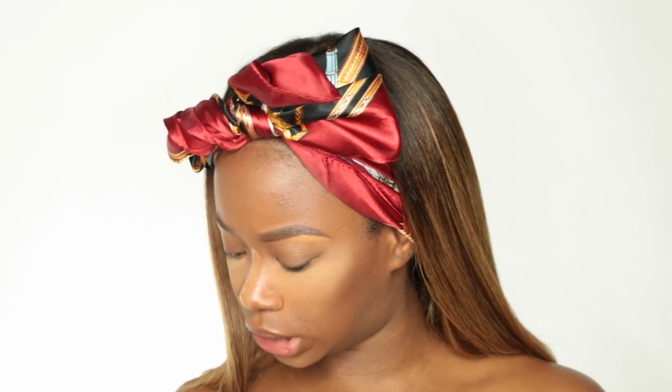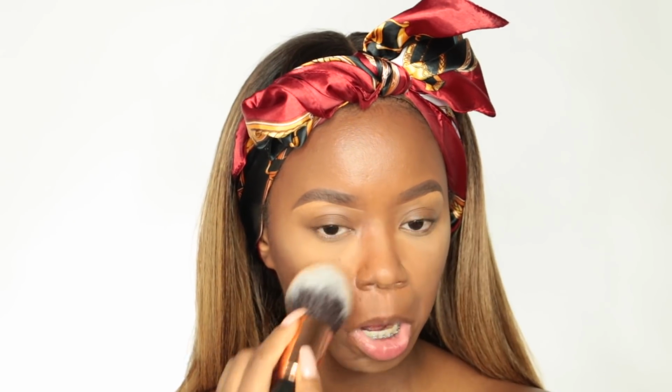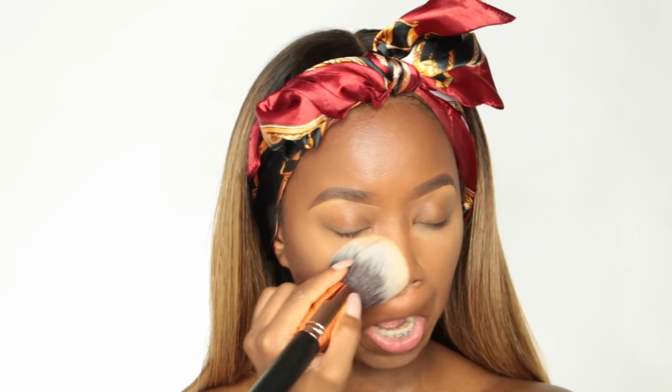So let me go ahead and do my brows. All right, so my brows are on, and let's go ahead and take deep. Deep looks really rich, so I'm not sure how this is going to look on me. I want to set my whole face with this, so let's see how this works. But I am gonna slightly brush off my excess powder. And I really like how that looks. Yeah, that looks good.